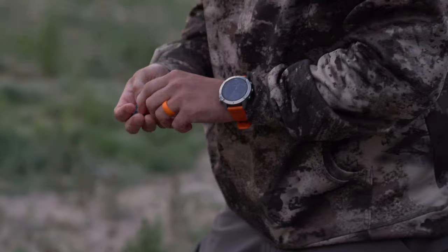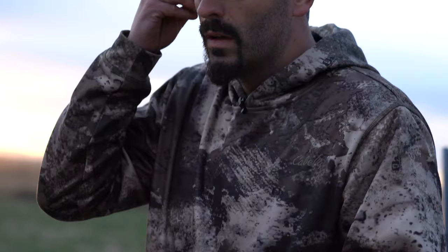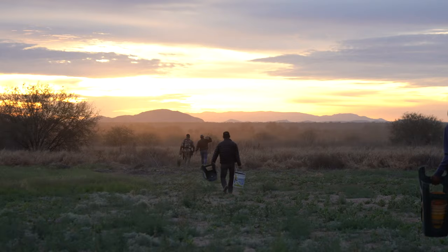Ooh, still a little dark this morning. They come from both directions.